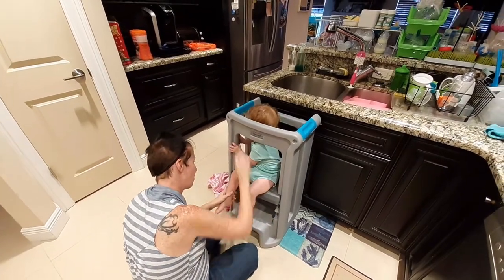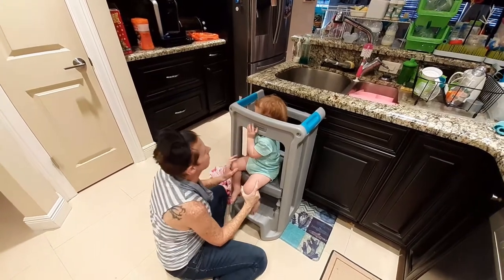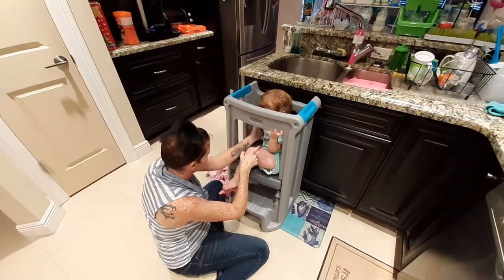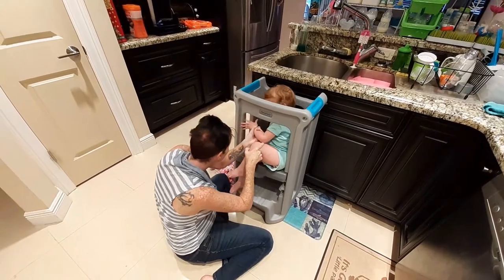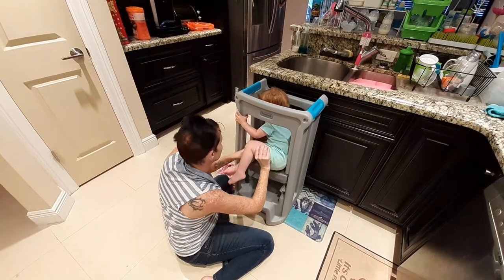There you go. Come right here, baby. You gotta swing your butt. Like this. It's okay, it's okay. Look, mommy show you, okay? Swing your butt around. Like this.